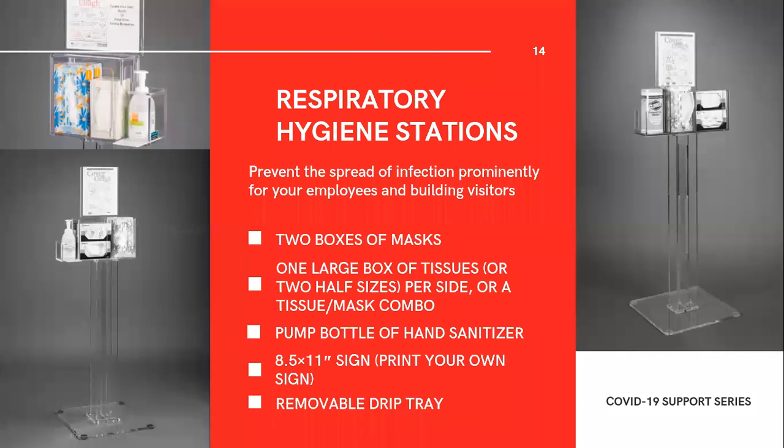Recently, we've seen an increased request across the United States for respiratory hygiene stations. We have recently added this as well to our life safety lineup. And these respiratory hygiene stations prevent the spread of infection for your employees and your building visitors. So you can place these throughout your building. And they hold very comfortably 2 boxes of masks, 1 large box of tissues, or 2 half sizes per side, or a tissue mask and combo.